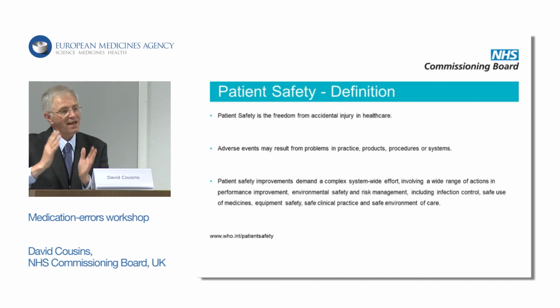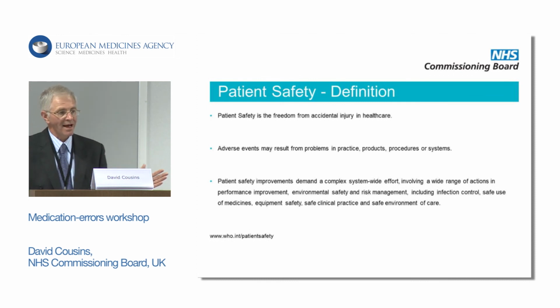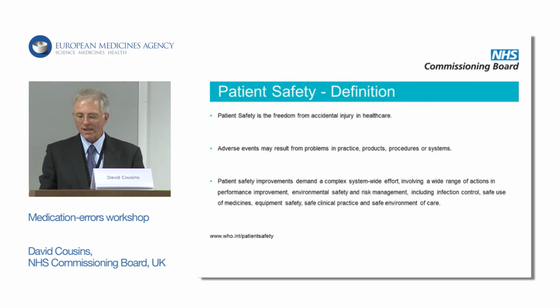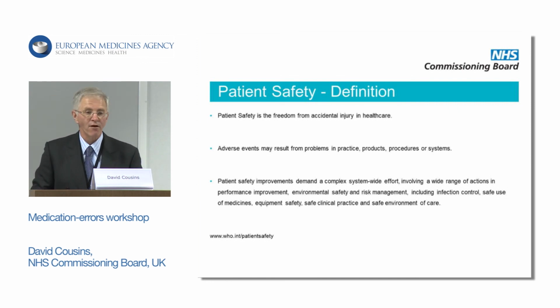And I think your change of definition is to be welcomed, where the previous definition for pharmacovigilance was to do with adverse drug reactions when medicines were given at the right dose and in the right way, and you're broadening that. I absolutely welcome that, because harms from medicine can be for a variety of reasons. And you can see, and this is coming from WHO work, patient safety improvements demand complex, system-wide effort involving a wide range of actions in performance improvement, environmental safety, risk management, including infection control, safe use of medicines, equipment safety, safety of clinical practice, and safe environment of care.